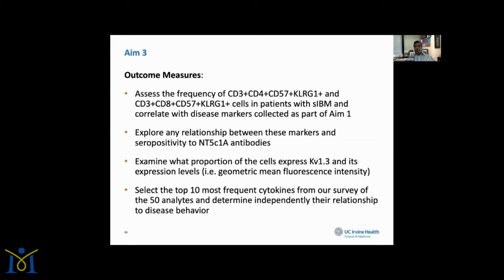So there are a whole bunch of outcome assessments which are blood-based, but we also will look at the muscle because the muscle biopsy will be collected at the same time as the blood sample. So we can actually directly correlate the muscle changes from the blood changes and such.